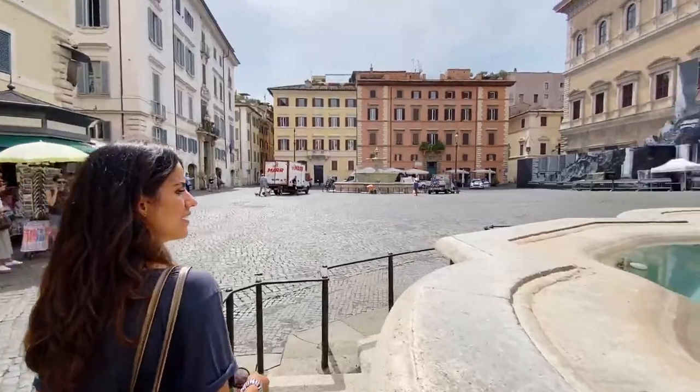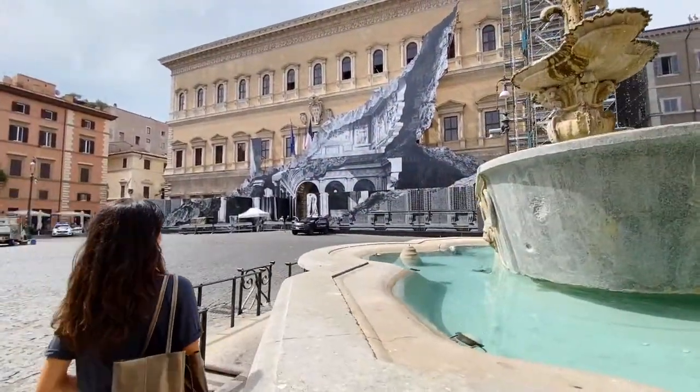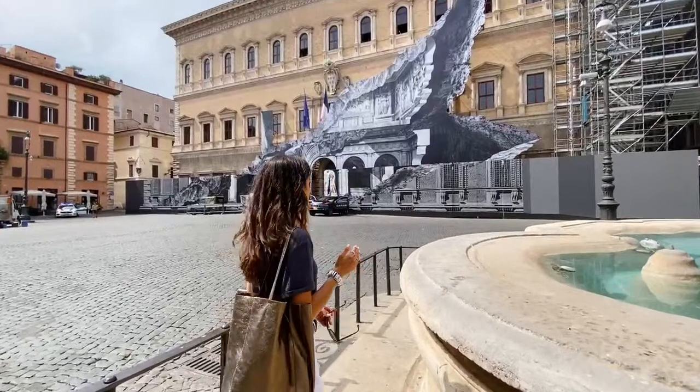What a breathtaking mural, says Chris. Yes, absolutely breathtaking. And Chris, as we mentioned, there is scaffolding. That's not a mural, that's panels attached to the scaffolding.